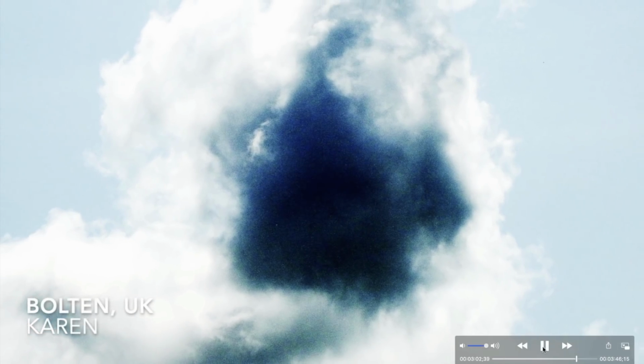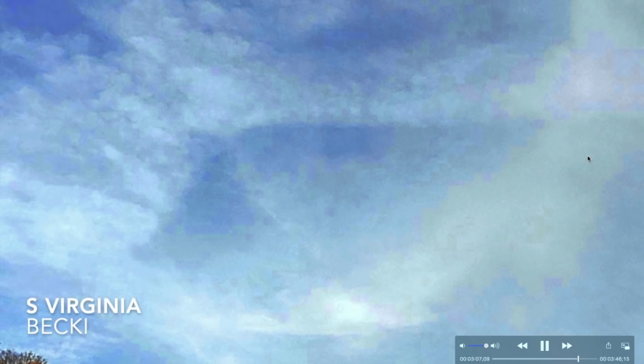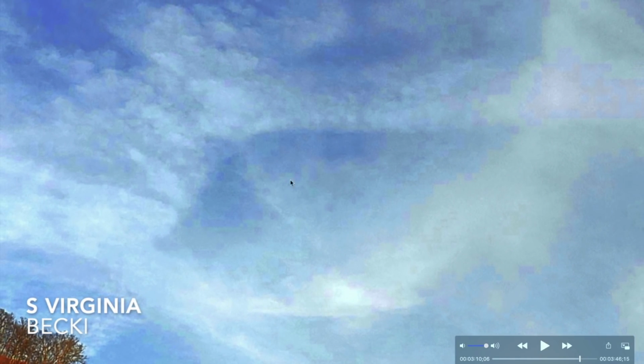Bolton, United Kingdom. Karen noticed not only 1, but potentially 2 triangles up in the sky. See the random clouds back here? And then you've got a dark triangle right there in the middle, or at least a shadow of one, kind of like the round disc that we saw. And here's the outline of yet another triangle noticed by Becky out of South Virginia. See it right there? Looks like a big wedge just parked up in the sky.